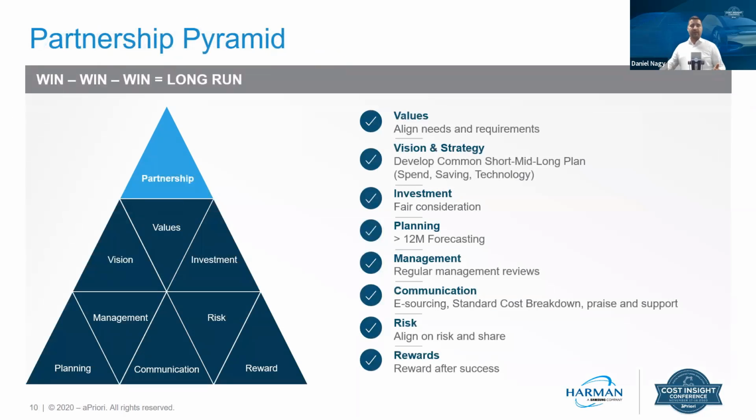On the next slide, we can see what we call the partnership pyramid. As we discussed, to avoid the fears which are limiting transparency, you need to build trust, you need to build real partnership. As we say, we want to target win-win-win situations, which means for us, business wins for the tier 2 and the tier 1, and market share improvement for the OEM.